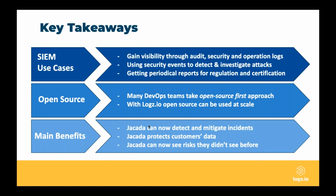So just before we really move to the Q&A, let's take a few minutes and wrap up this session and review the key takeaways from the whole Jacada's journey they shared with us today. So Jacada had auditing, security, and operation logs. They were looking for a tool to gain better visibility on incidents and to stop the attacks. They also needed this tool to provide periodical reports for their certifications and regulations.